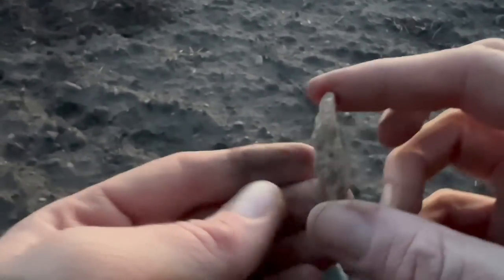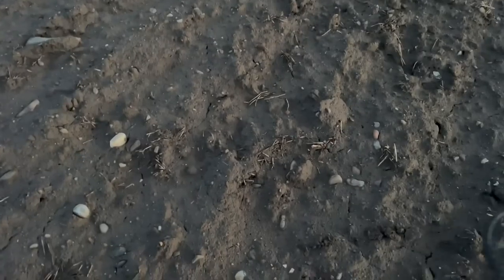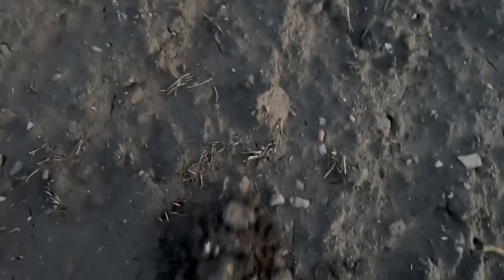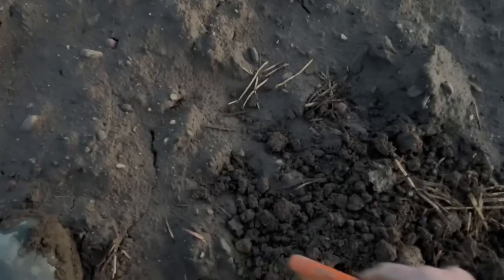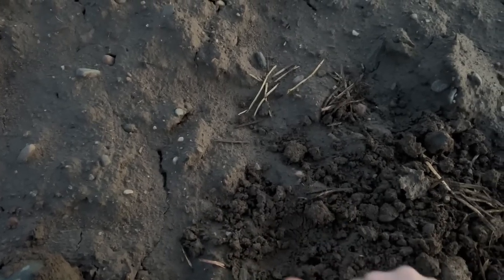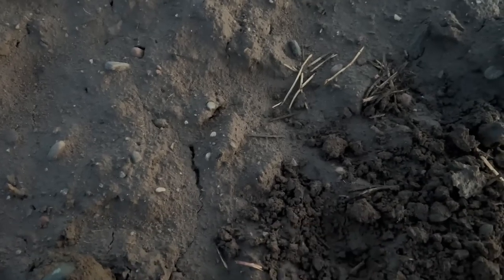Alright, let's see if we can get anything else. We've got about half an hour of sunlight left. This one is pretty consistent 61, definitely within the realms of button territory. Not very deep, haven't really had any deep signals today apart from that massive lump of iron. But I suppose the field's been ploughed, we had done it to death before that, so any of the deepest finds will have been brought right to the surface. Is that it there? Nope, that's a bit of straw.